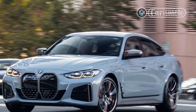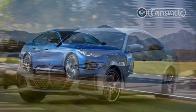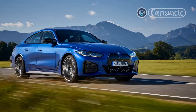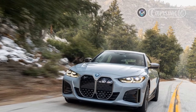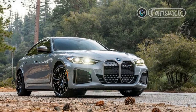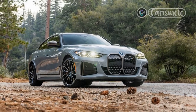BMW outfits the i4 M50 with 255 horsepower front and 308 horsepower rear synchronous motors. They combine to make 469 horsepower and 538 lb-ft of torque while providing all-wheel drive. Engage the sport mode, and a boost function increases the output to 536 horsepower and 586 lb-ft of torque for more than 10 seconds at a time.